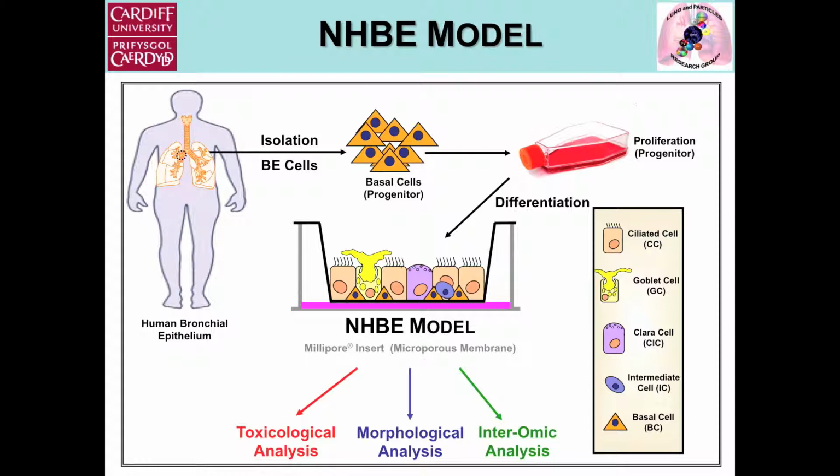Now, this air-liquid interface is actually essential to produce the differentiation required in the NHBE model. Once the model is fully differentiated, you can then undertake your testing and analysis, and pretty much any kind of test you would want to do on tissue you can actually do with the NHBE model.